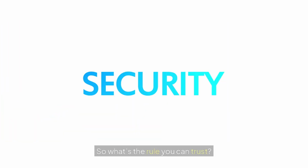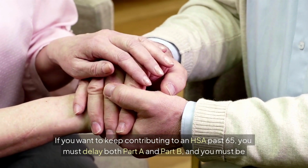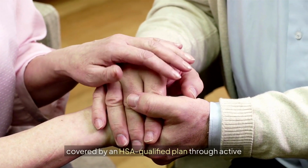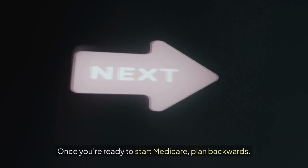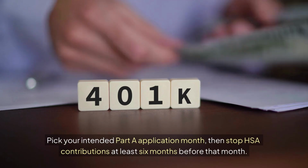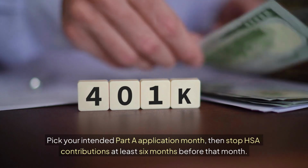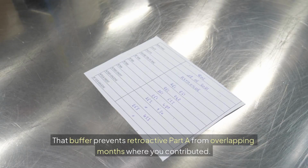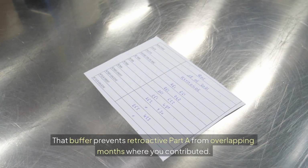So what's the rule you can trust? If you want to keep contributing to an HSA past 65, you must delay both Part A and Part B, and you must be covered by an HSA-qualified plan through active employment at a large employer where Medicare is secondary. Once you're ready to start Medicare, plan backwards. Pick your intended Part A application month, then stop HSA contributions at least 6 months before that month. That buffer prevents retroactive Part A from overlapping months where you contributed.